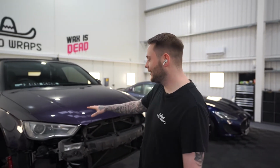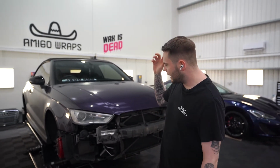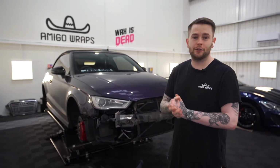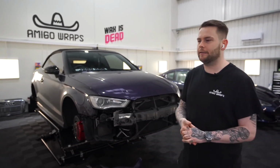So this customer came in for quite a quick job, to be honest. It's meant to be dechrome, window tints, and a new grill fitting. Unfortunately, the customer has ordered the wrong grill from Zenon's UK. It was actually for the facelift model. He's actually got the pre-facelift.